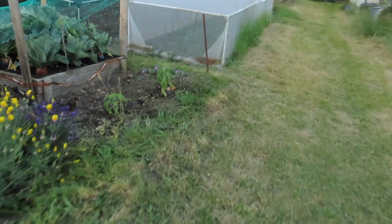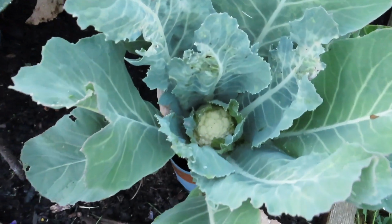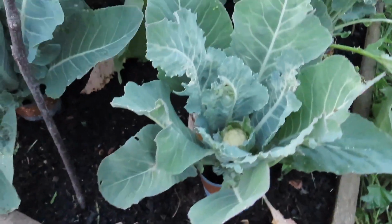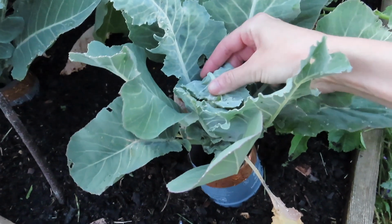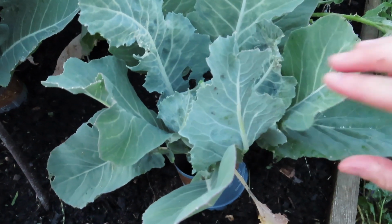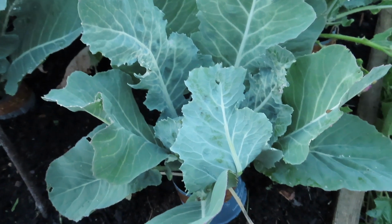Come and have a look at this. It's the start of my first cauliflower. How exciting. Now, I have been told that when you first see the cauliflower starting to appear, that you should bend the leaves over to give the cauliflower head some shade so that it doesn't go yellow, and it will keep growing. So that will stop it from going yellow whilst it grows to full size.